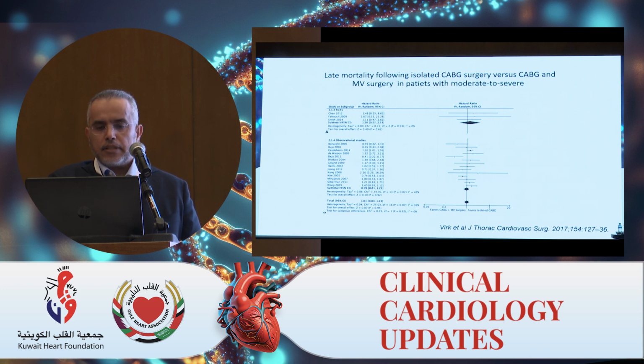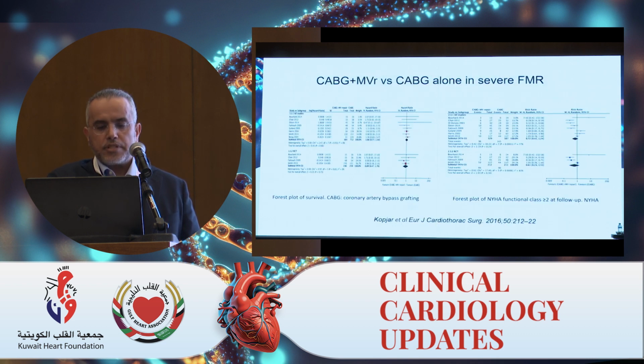So what about isolated CABG versus CABG with repair for severe or moderate to severe MR? Again, it did not really help. Adding mitral valve repair in those patients increases your clamp time. It did not reflect on clinical outcome. And even with severe MR, adding mitral valve repair to CABG did not really change the outcome.